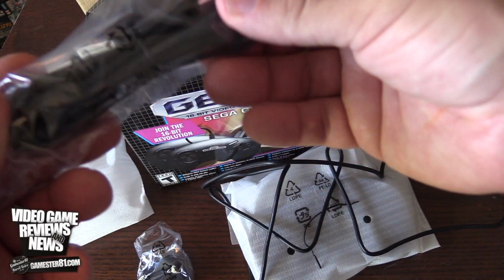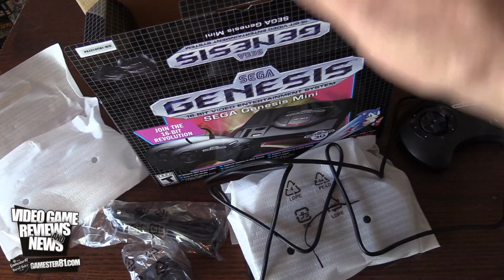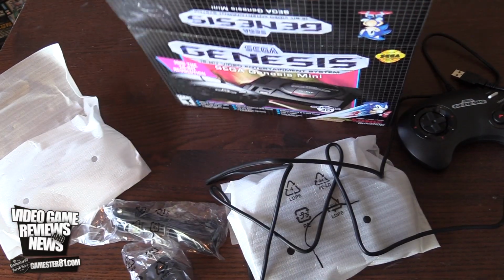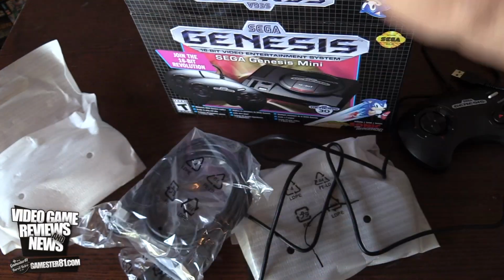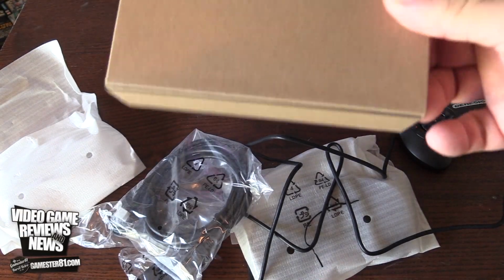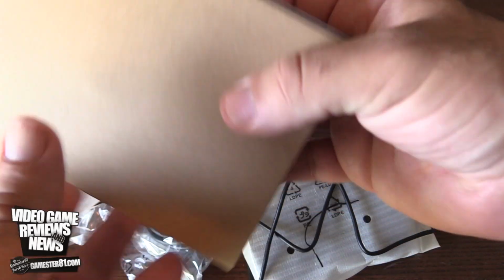Here is the control. This is like a micro USB. This is for the power to turn the thing on, obviously from a wall connector, that's pretty universal. You got HDMI, which is obviously needed. And here's a box within a box. Let's go ahead and open this up. Get the serial number.